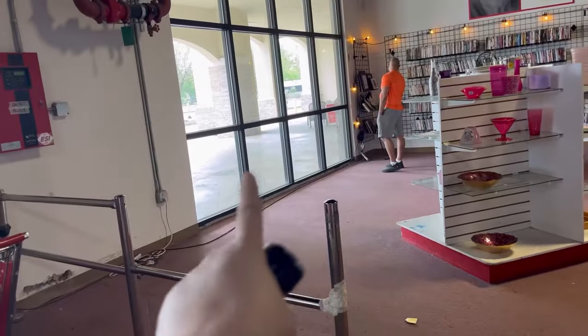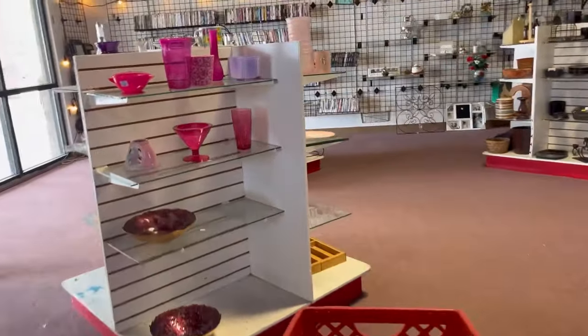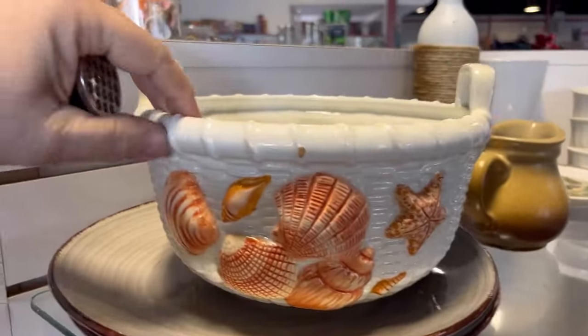There's usually tables along the wall. They may have already been wiped out for the day. There's hardly anything on the shelves here, man. It's crazy. Let's see what we got here.